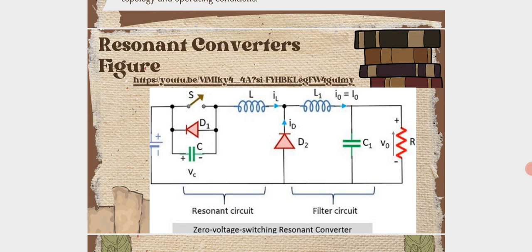The diagram breaks it down into two parts: a resonance circuit involving inductor L, capacitors C and C1, and diodes D1 and D2, and a filter circuit with capacitor C1 and resistor R. The switch S controls the power flow. This design aims for efficient energy transfer by switching at the zero voltage point, minimizing energy loss.